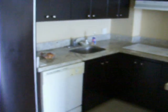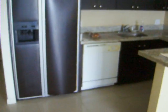This is the pantry. Right now it is for the washer dryer, but has to be turned back into the pantry. The kitchen here has to be removed.